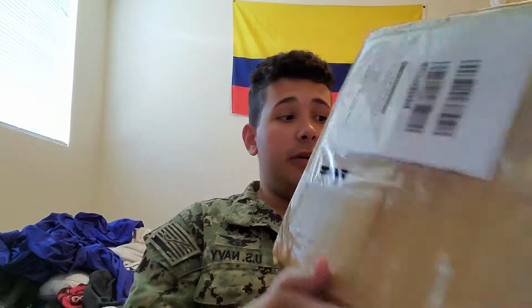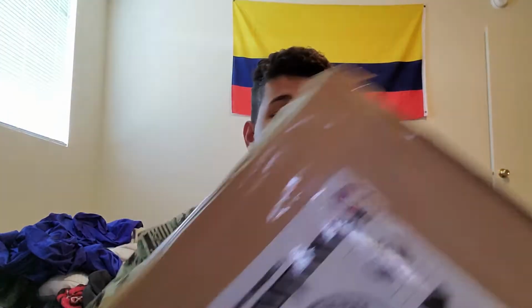Anyway, I ordered this last Tuesday, and he insists that there was a holiday going on at the time that I ordered, so it didn't actually ship until a day or two after. Either way, it got here just today when I was at work. I'm pretty excited. The box is in good condition. There doesn't seem to be any issues. So now I'm gonna open it.